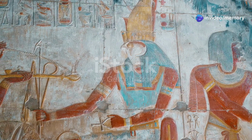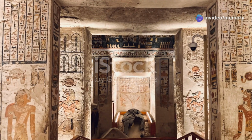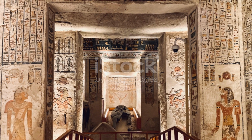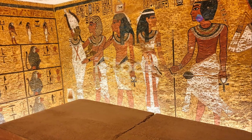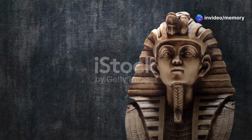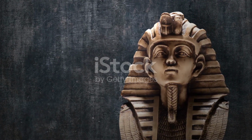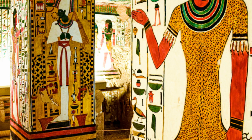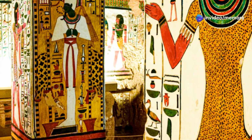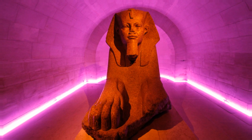The ancient Egyptians believed fervently in the supernatural, and the idea of a curse was not far-fetched. Legend has it that the tombs of the pharaohs were protected by powerful curses meant to deter would-be grave robbers. The most famous of these is the Curse of Tutankhamun, discovered in 1922 by Howard Carter. Stories of mysterious deaths and inexplicable events surrounded the tomb's opening, fueling the myth of the pharaoh's curse. Whether mere coincidence or something more sinister, these tales have left an indelible mark on the lore of ancient Egypt. Could it be that the ancient kings still wield power from beyond the grave?